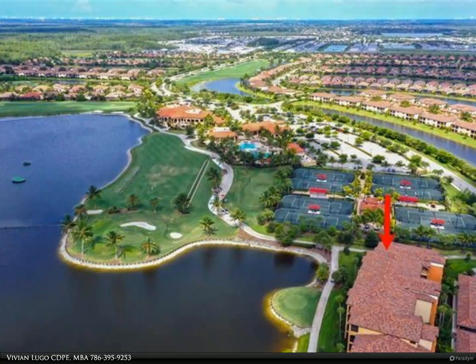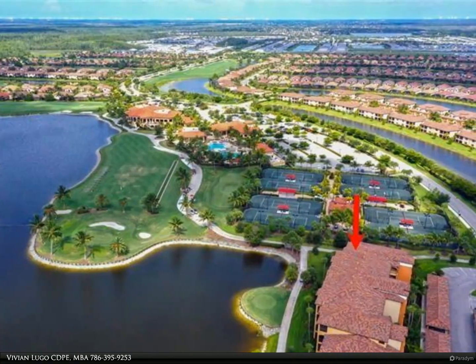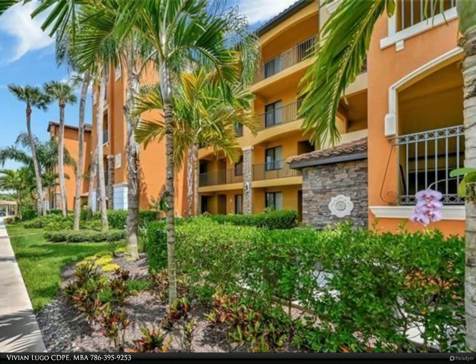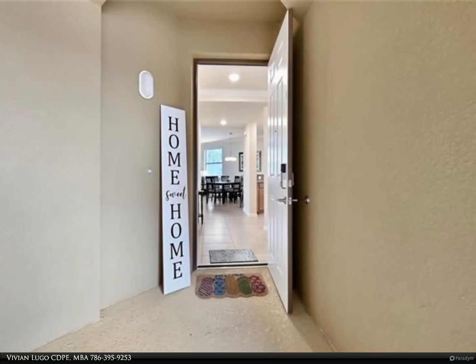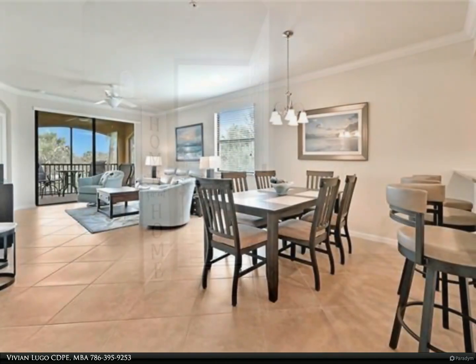This is a second floor in unit, the Celiana floor plan, the largest floor plan of the Terraces in Bonita National. This unit has a fabulous golf course and lake view, and it is located walking distance to the superb amenity center offering resort waterfall pools, lap pools, fitness center and spa, tennis, poolside grill/restaurant and more.